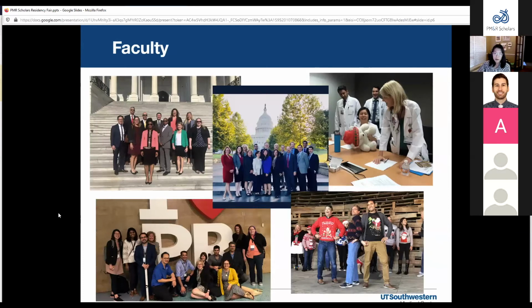Pictures, because I think most people are looking for a nice, friendly residency program, and pictures are the hard proof that I can show you that we are friendly and we all get together. So these are some pictures of the faculty. Up here on the top left is some of the PM&R members that went for lobbying up in Congress.